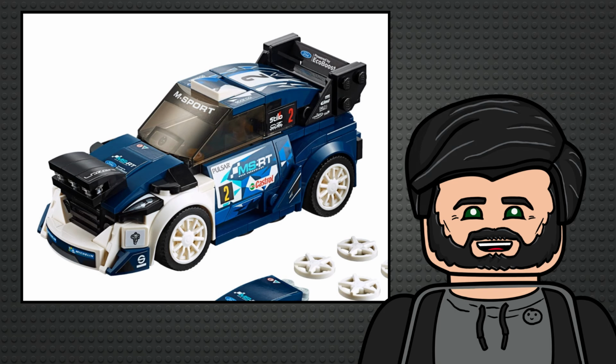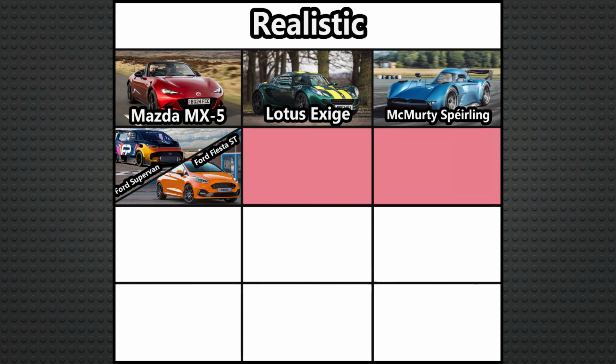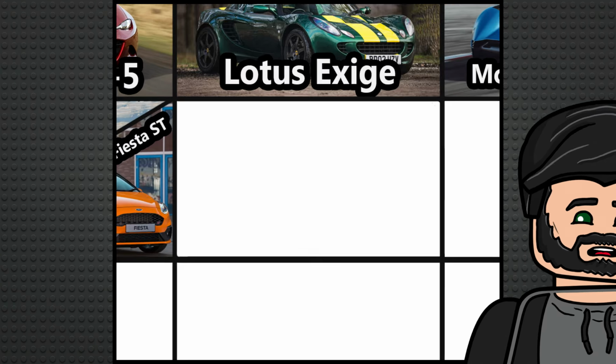Plus I think Speed Champions needs the extra hot hatchback representation wherever possible, so it'd just be a very welcome inclusion. I'd also like to see more representation for sports sedans in this theme. Like, 4-door cars can be fast too, and it's a type of car that we basically never see in this theme.